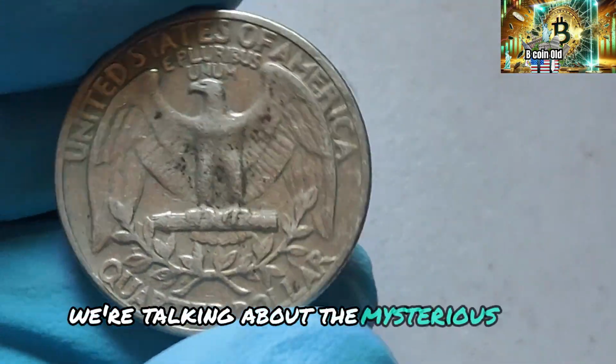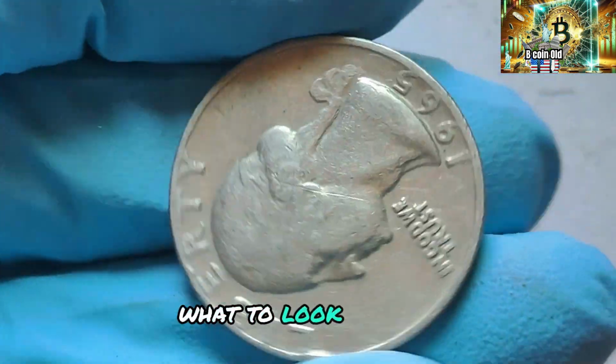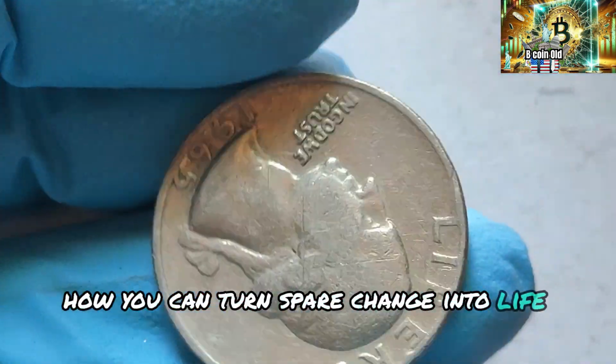Today we're talking about the mysterious 1965 No Ellis Island Washington quarter, how it became so valuable, what to look for, and how you can turn spare change into life-changing cash.